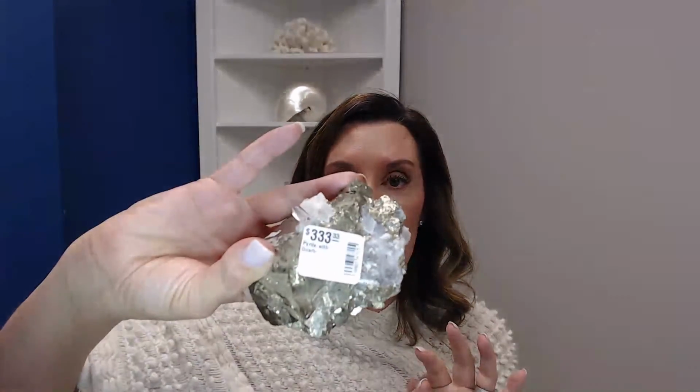Okay, so this is $333. Now, it is $299 today on sale with 15% off. Normally in store, it's $333.33 here. So here's what's really unique about this.